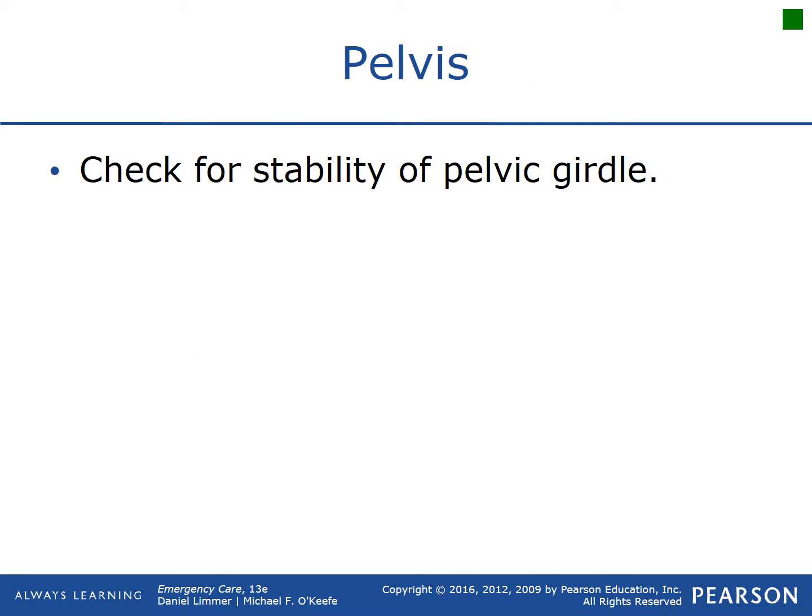Moving on to the pelvis. At the pelvis, you're checking for stability of the girdle. So you'll just do a press and a squeeze on it, not real hard, just to make sure that there is no pain there and no grimace. So as you squeeze on that hip, look at the kid's face too to make sure they don't wince or appear to be in any kind of pain.